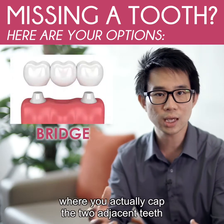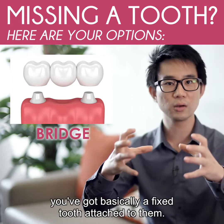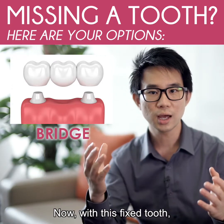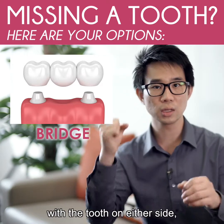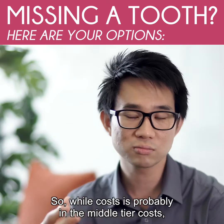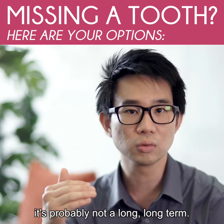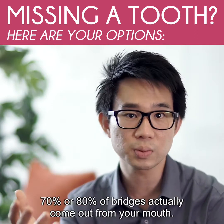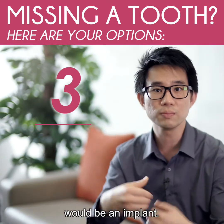The second way to replace a tooth would be having a bridge. A bridge is where you keep the 2 adjacent teeth, and fixed to the adjacent teeth you've got a fixed tooth attached to them. This fixed tooth allows you to chew and it's fixed in the mouth. The only thing is that if something goes wrong with the tooth on either side, you may end up losing all 3 teeth. While the cost is probably middle tier, it's probably not long term. Success rate has shown that in about 10 years, 70% or 80% of bridges actually come out of your mouth.